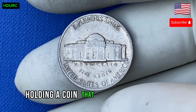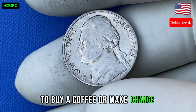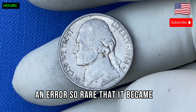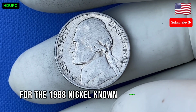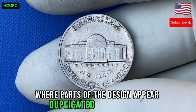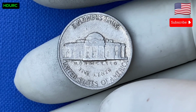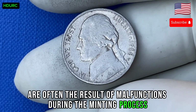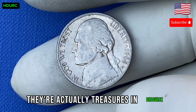Imagine holding a coin that looks just like any other nickel you've used to buy a coffee or make change. What if that coin contained an error so rare that it became a collector's dream? For the 1988 nickel, known errors include doubled dies, where parts of the design appear duplicated, or misaligned strikes, where the design is off-center. These imperfections are often the result of malfunctions during the minting process, and while they might seem like flaws, they're actually treasures in disguise.